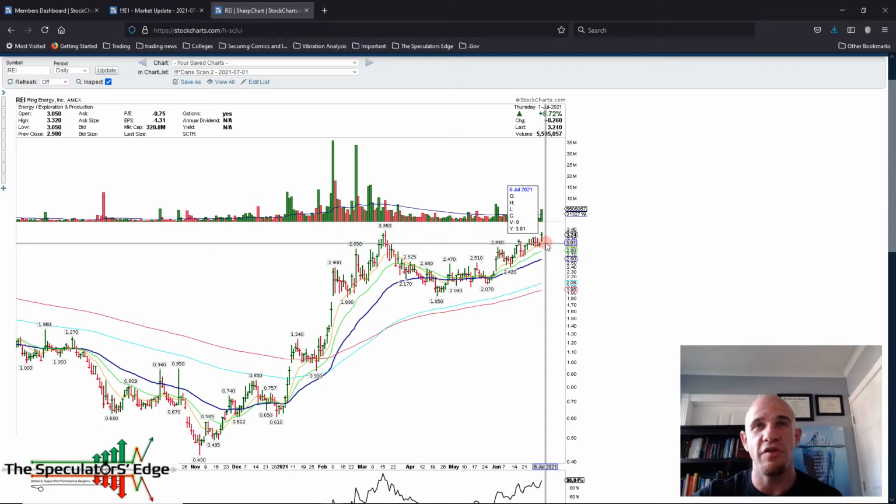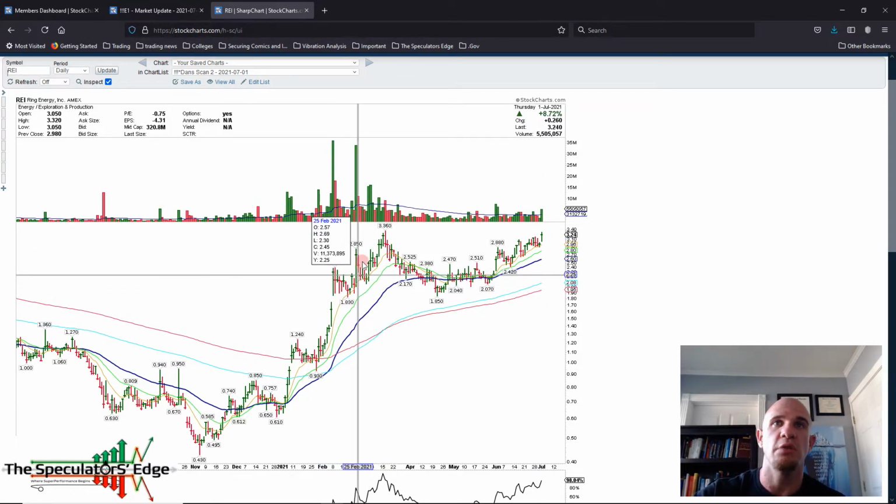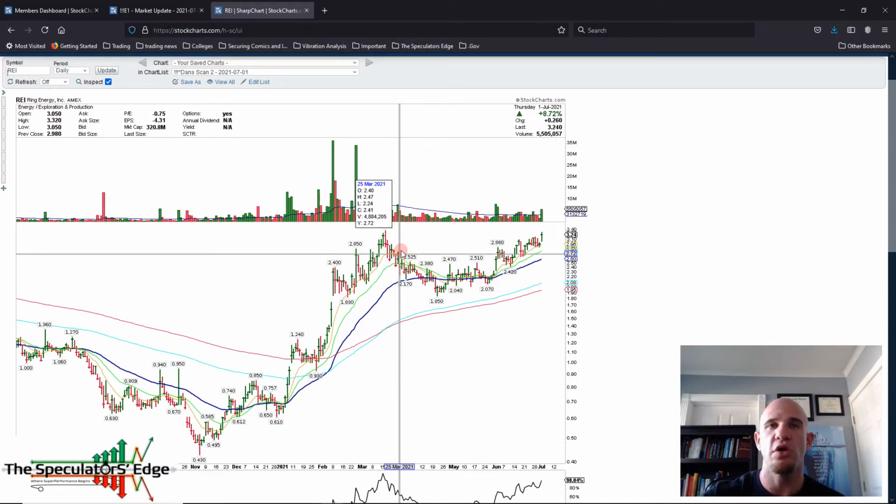I don't really care for that, but hey, it is what it is. You just do your own due diligence, because it's your actions and you got to take responsibility. But other than that, this is a rounding bottom within that primary base here. Really beautiful chart pattern.